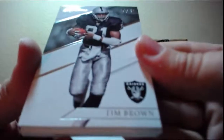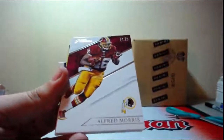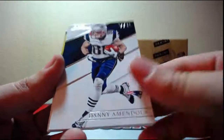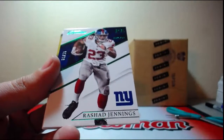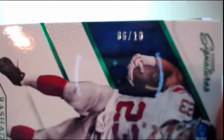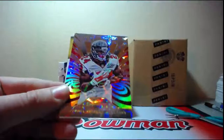All right, here we go again. Tim Brown going out to the Raiders. Radical Paul. Redskins, Alfred Morris going out to Jared. Danny Amendola, Patriots, that is Radical Paul. And for the Giants, 6 of 10, green parallel of Rashad Jennings. Bama Tide getting the first 6 of 10 green parallel. There you go, buddy.